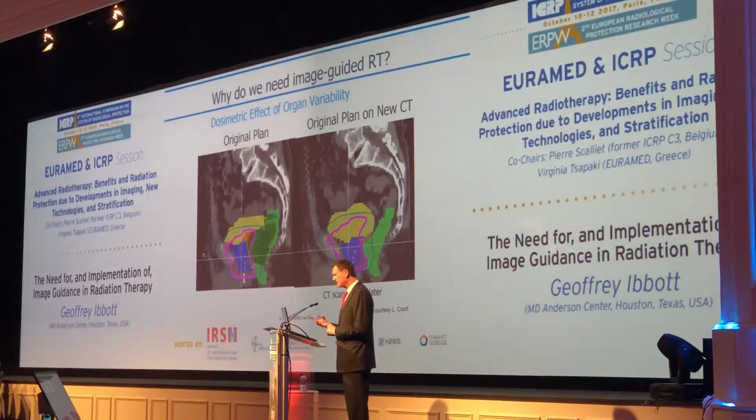This is a prostate case. The prostate is in blue, the seminal vesicles are in red, and the bright pink isodose curve surrounds that target volume. That was on the day of simulation. On the right is a CT scan taken a week later, when the prostate has changed shape and moved posteriorly.